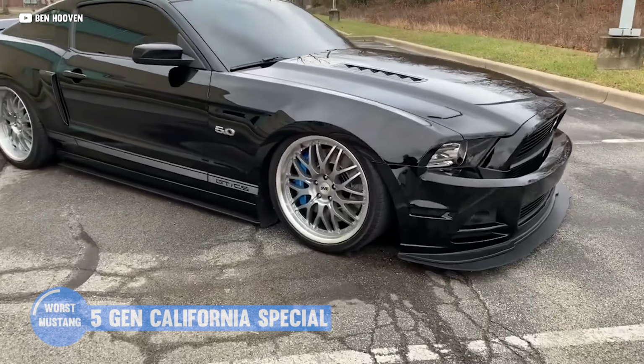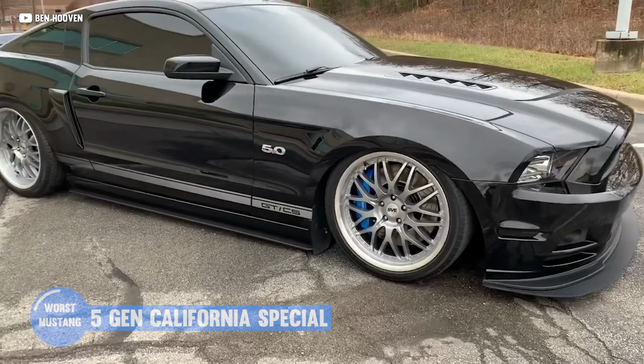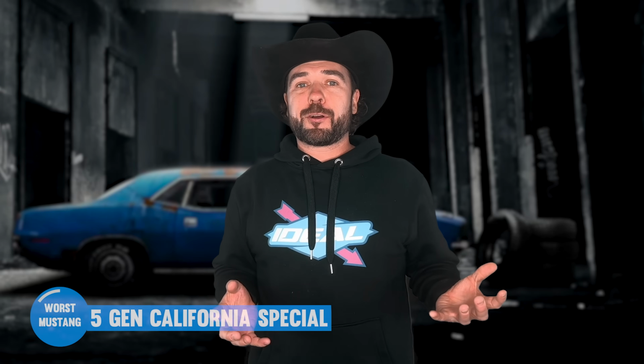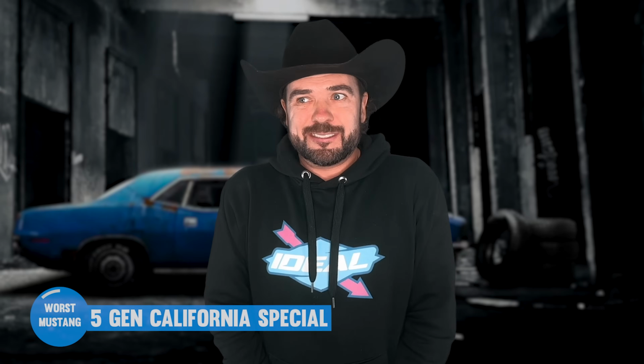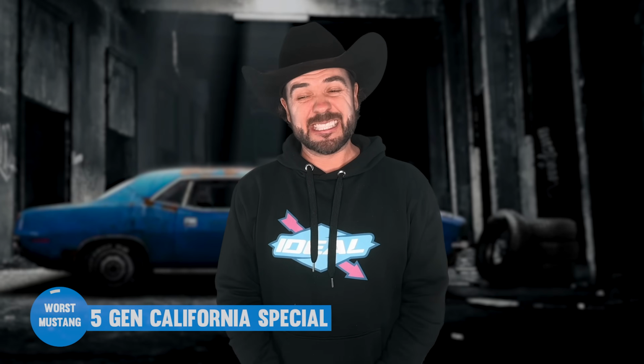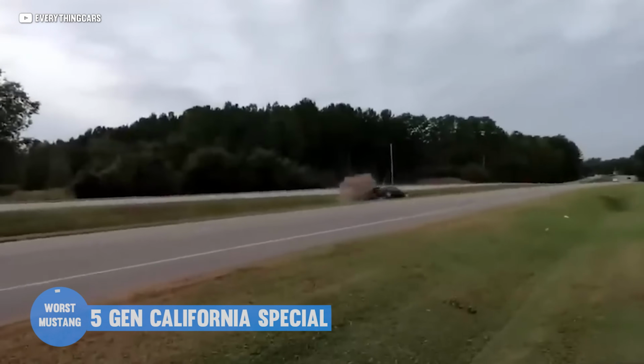Overall, the California Special Package is a Mustang that you could do with pretty much parts from, well, the internet. But then again, if you're looking for a car that's more show than go, well, it's kind of the Mustang to get. I personally love mine, but well, for performance, it's not great.